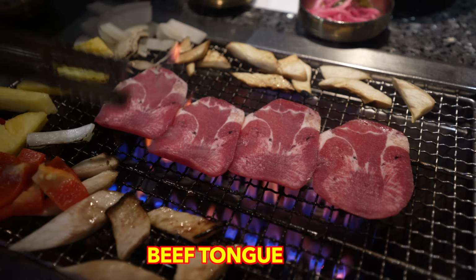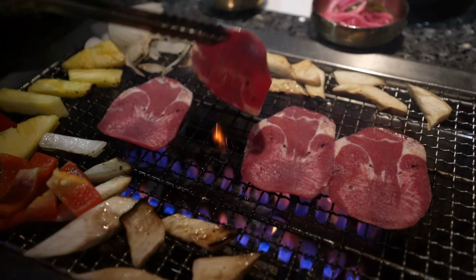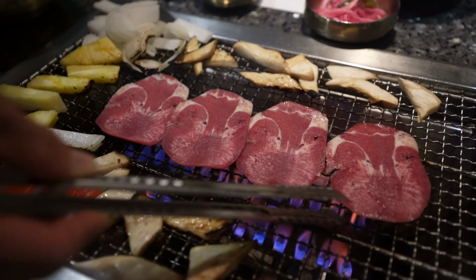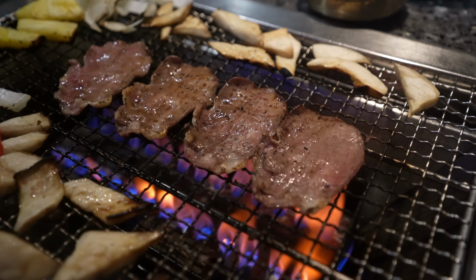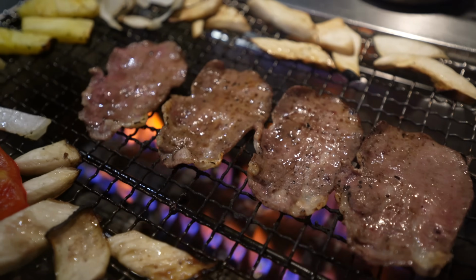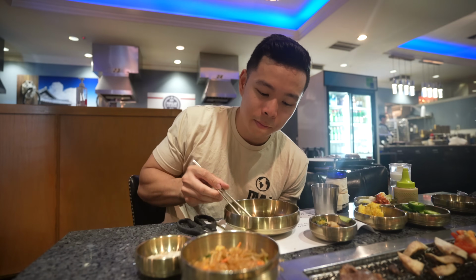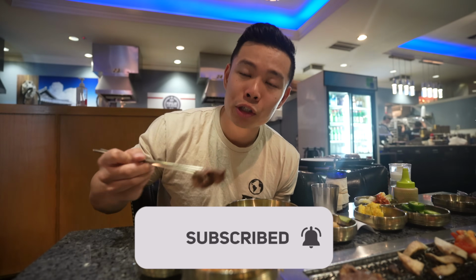It is the beef tongue right here. Lengua for my Spanish speakers, but ooh, this one's nice and thick. I'm gonna give it a little salt, see how it is. Ooh, it's very fibrous, very chewy. That's how I like my beef tongue. Very nice thick pieces. You can tell it's very good quality because it doesn't have a super meaty taste. It's just very chewy and good. Some people like beef tongue, some people don't.